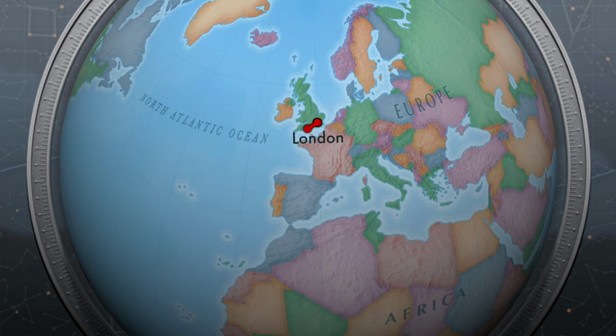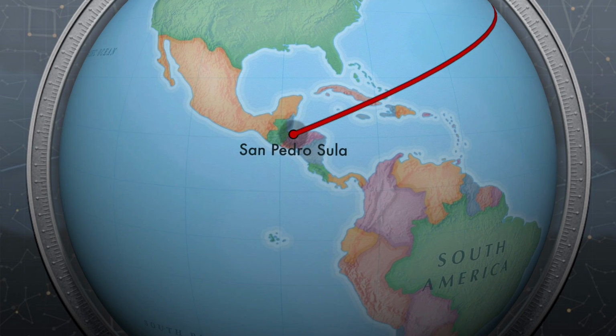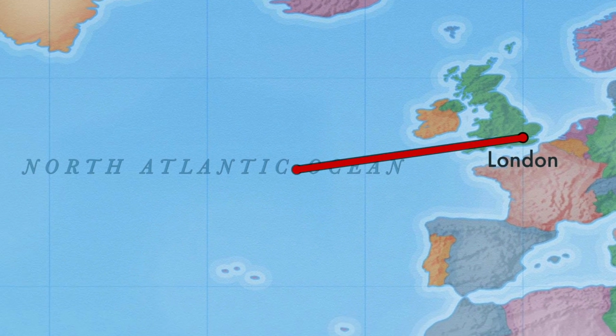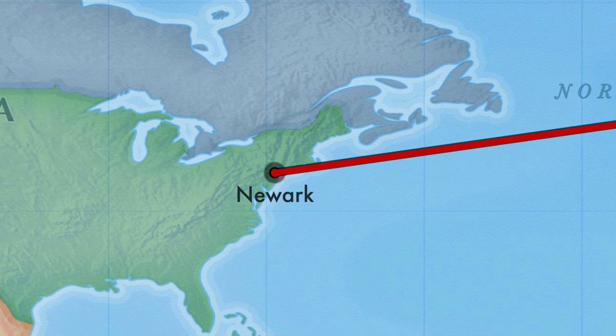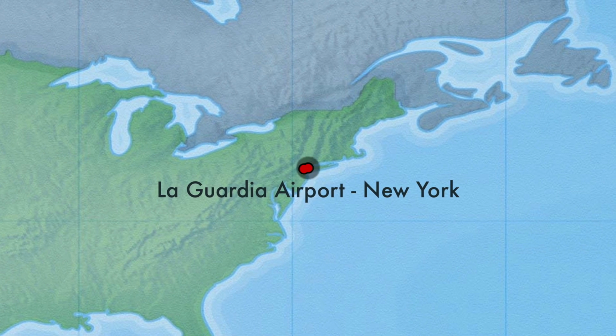So we set off on a journey from London to San Pedro Sula, where we would head down to the Seaboat and get the ferry to Utila Island. But first, being students, we were on a tight budget, which meant making unnecessary stops just to make the journey cheaper. Our flight from London Heathrow stopped in Newark Airport, where we got a shuttle to LaGuardia Airport.